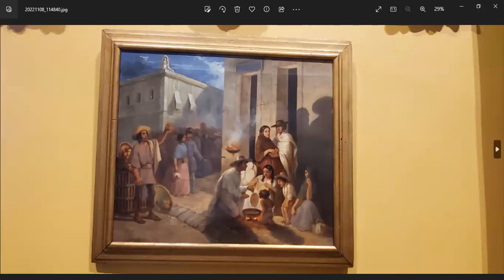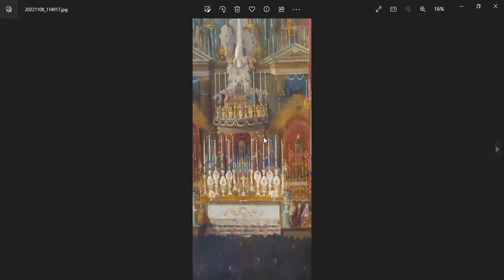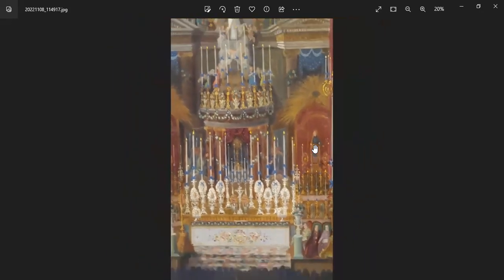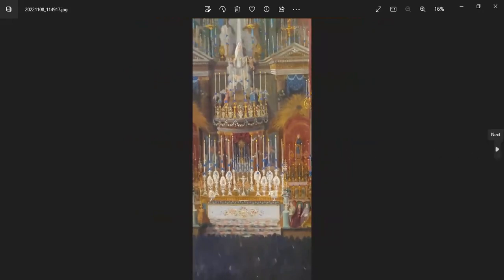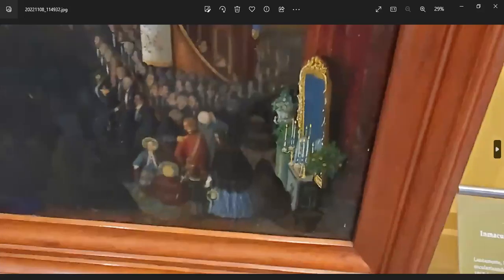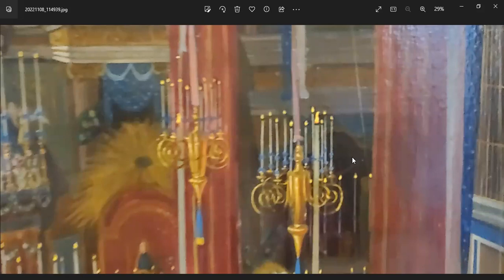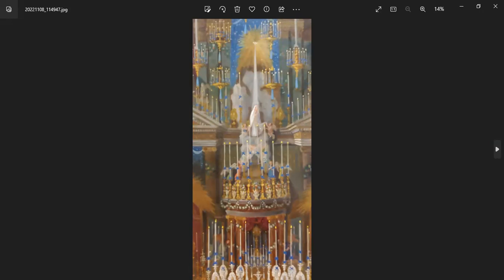Binoculars. So this painting shows how people lived almost 200 years ago, 200, sometimes 300, depending on the age. These are how they lit their places. Immaculata Conception de la Profesa. So this is how their lighting looked. Extremely tall places to have the lightings on, and a lot of lights.